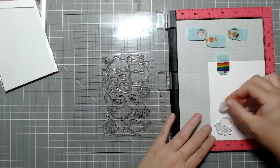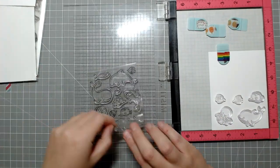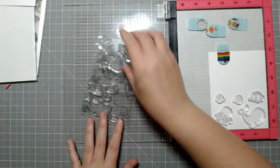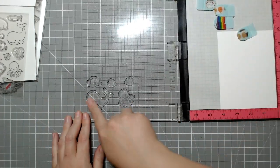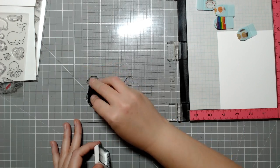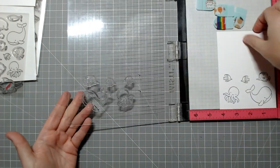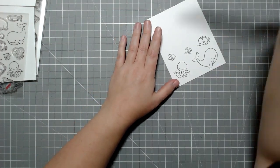And right now I am going to stamp and color my images. The first card I did have the dolphin in it, and decided to do this one a bit different, so I'm doing it as the whale. The other images will stay the same, and I added those two little fish. They were not included in the first card. But for now, I'm just going to play some music while you guys watch me color, and I will return when it's done.